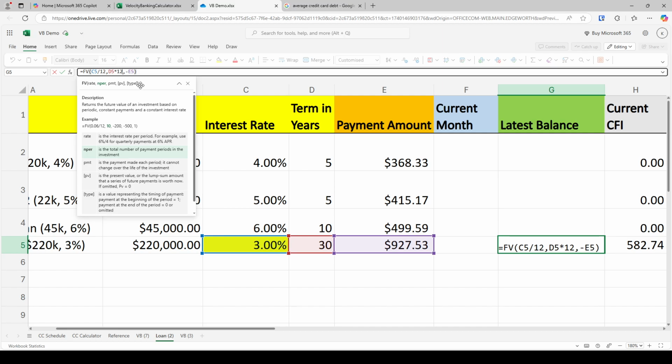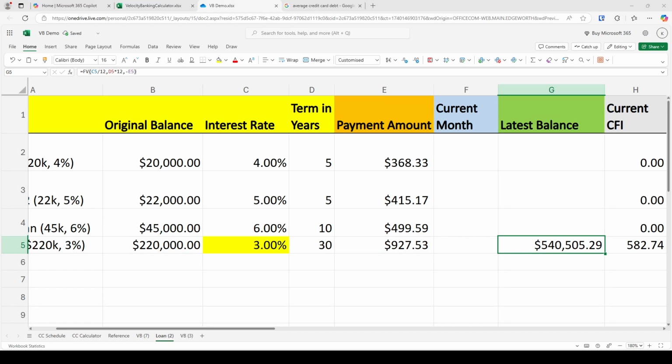Hold on. Number of payment periods in the investment, or the lump sum that the series. Rate, period, payment, and present value. I'm confused. How did I even do this last time? Let me pause this. All right, I think I figured it out. I'll probably have to redo this again if I accidentally erase the formula, but it's all good.